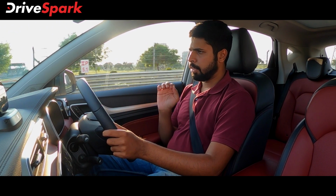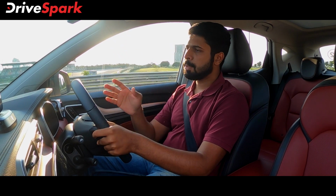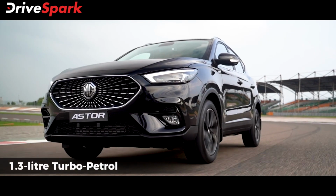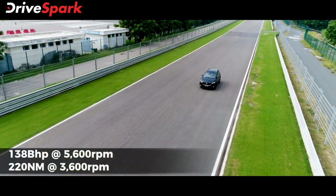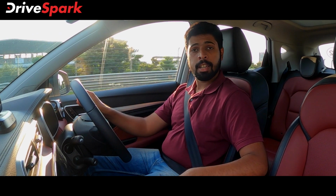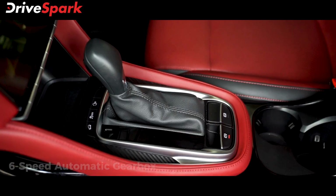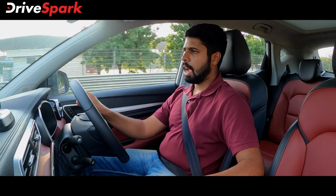Before we get to how it feels, let's talk about the specifications. This model that we're driving is powered by the 1.3 liter turbo-petrol engine. It has a maximum power output of 138 bhp and a peak torque output of 220 Nm. It is part of the Brit Dynamics package and transmission duties are handled by a 6-speed automatic gearbox. It's a torque converter. Now, how does it feel out on the track?